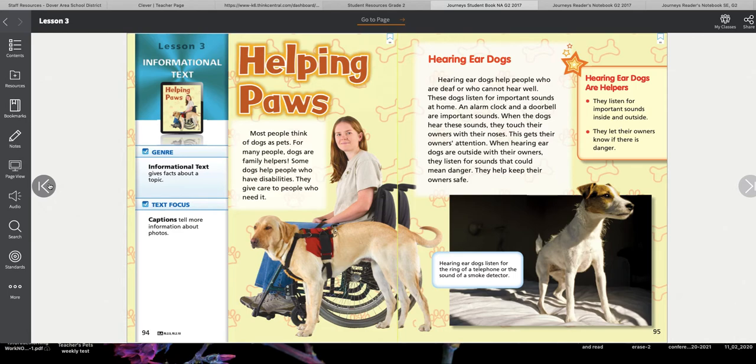Jake, what do the two stories mainly talk about? Dogs. So how are the two stories the same? Yeah, they both talk about dogs, right? The main part of the story is both stories are talking about dogs. What's another way that these stories are the same?